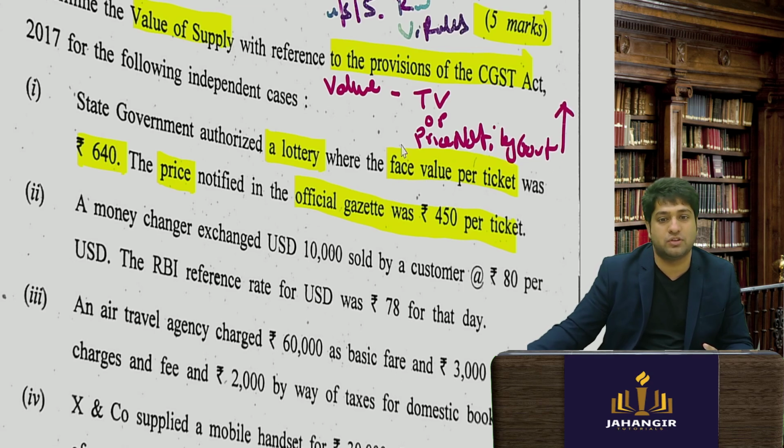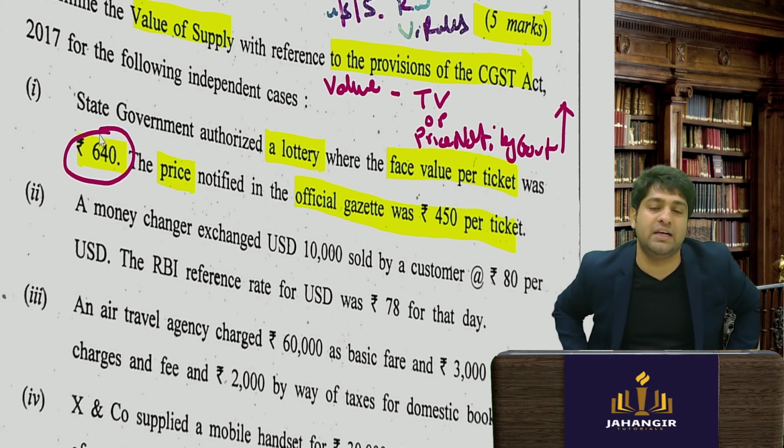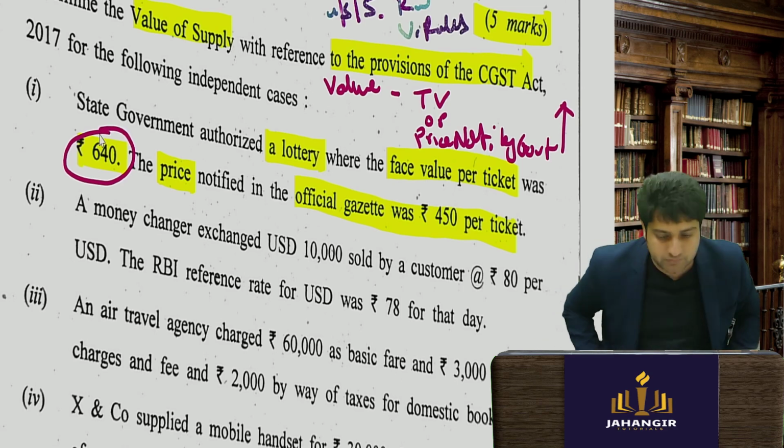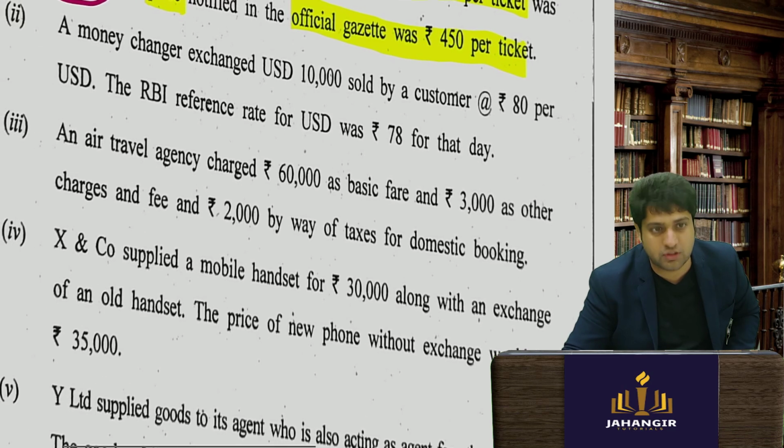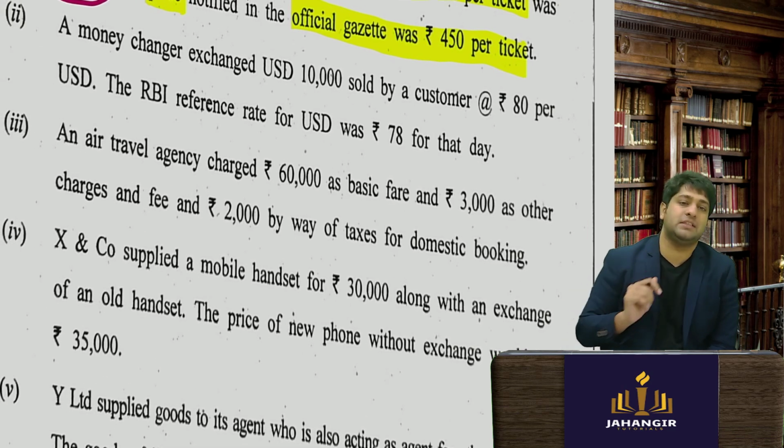whichever is higher. So which is the value on which GST will be levied? It is 640. Okay. Next. So the value for calculation of GST will be 640.